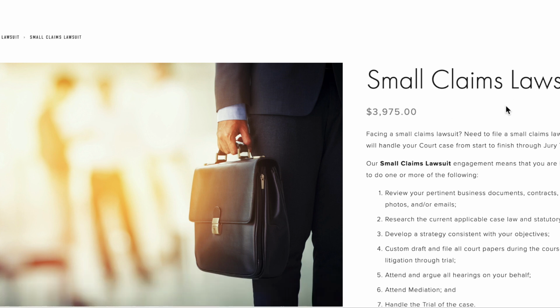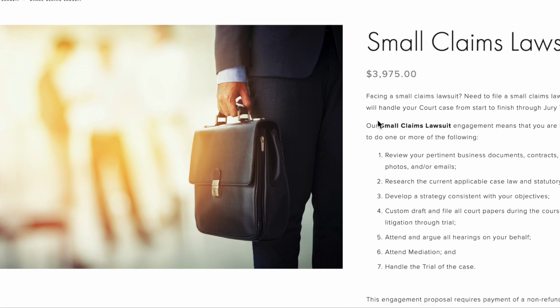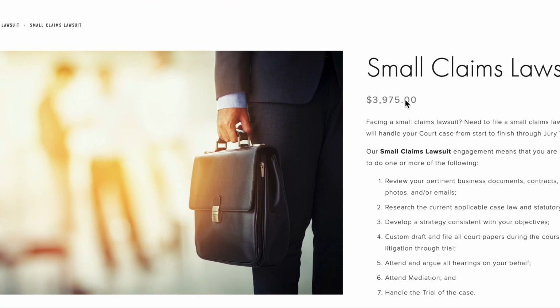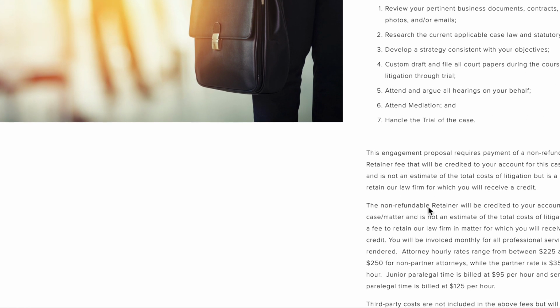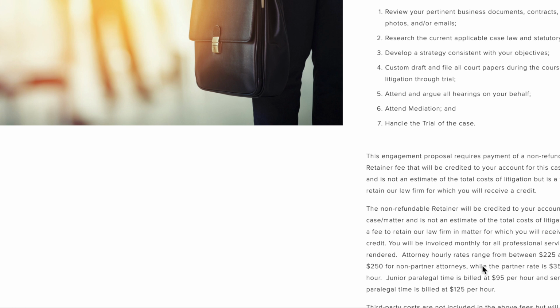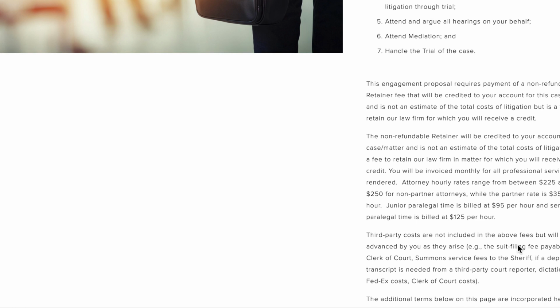This particular law firm, and this is an actual law firm, charges a non-refundable retainer fee, I should clarify. It's $39.75. It includes up here at the top the basic scope of what's included in the representation. It includes right here the hourly rates, okay? Clarifies here that third-party costs are not included, etc.